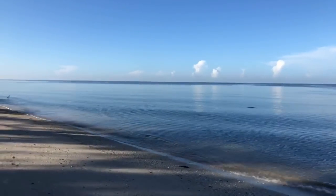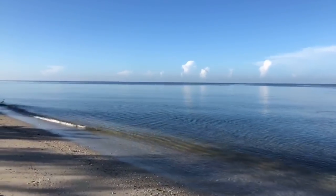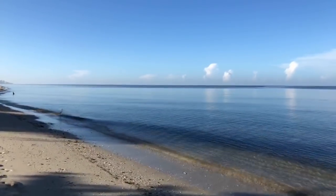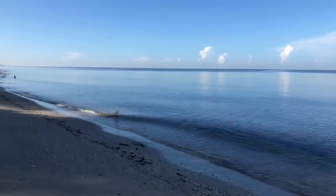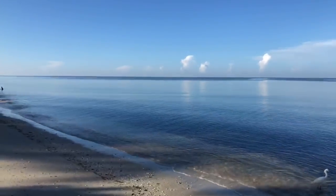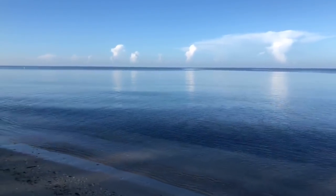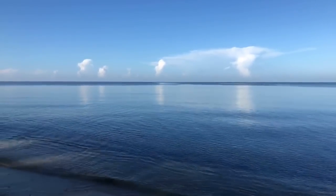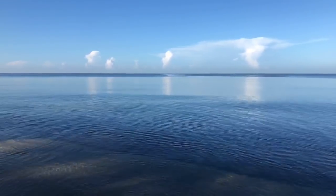Sometimes they come in really close to shore, but being the tide so low, it's hard for them to get in closer. It's so flat out here. Gorgeous though, gorgeous. The blue sky, the water picking up the blue, the clouds out there. Beautiful colors. It's too bad that red tide's still here.